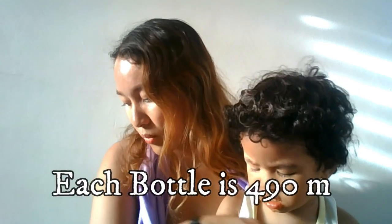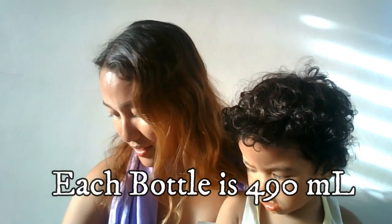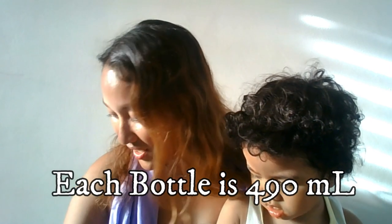So I went to Watson's because I ran out of the Argan oil shampoo and conditioner. So I only bought, supposedly, one shampoo and one conditioner. But the teller offered me to get a Watson's card worth 50 pesos.